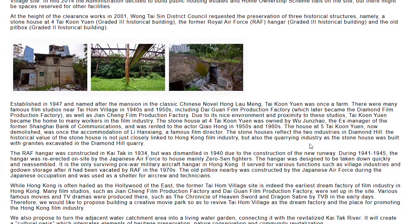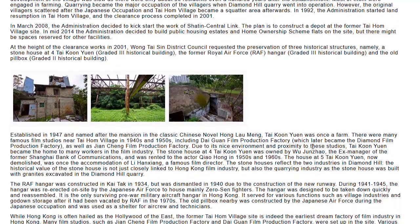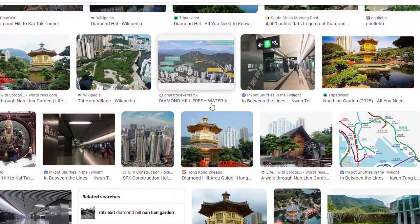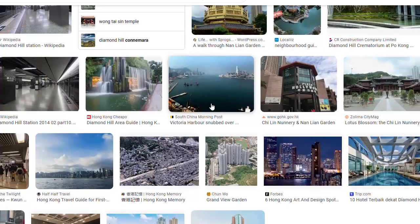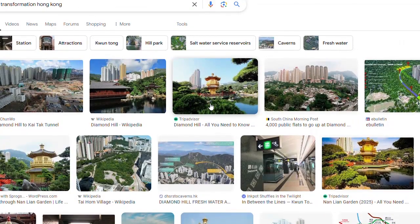Stone House, which was built in the 1940s, provided residence for artists and filmmakers during the village's cinematic heyday. Today, the site of the Tai Home Village awaits redevelopment, with discussions ongoing about preserving its historical and cultural significance.